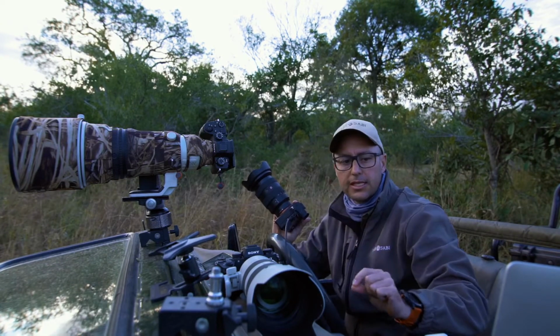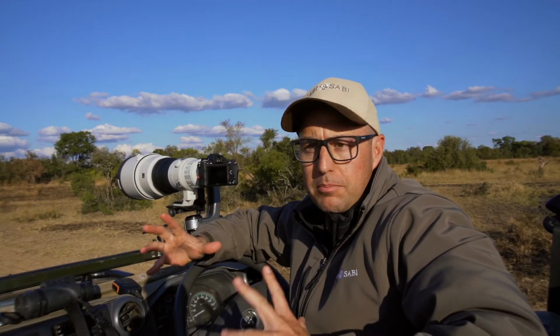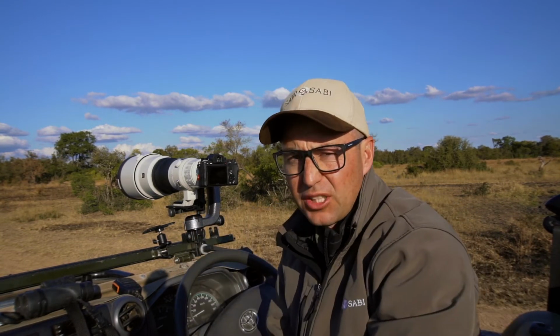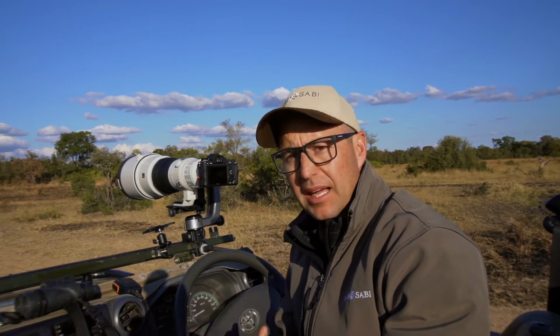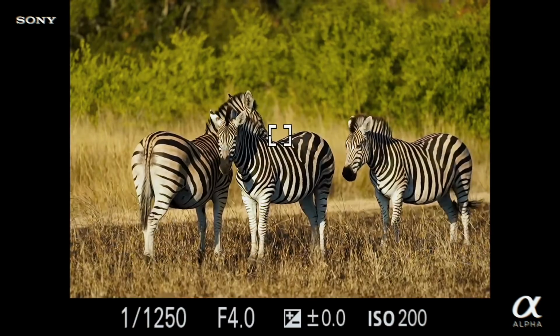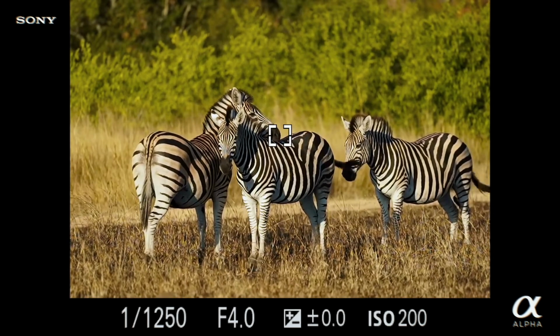So let's talk settings. Once we have learned about the basics of setting up our camera, we need to learn the basics, how certain functions on the camera will change the look of our photograph. That's going to play an important role as to how we tell our story. Right, so we have a group of zebra here that I've framed in the frame.